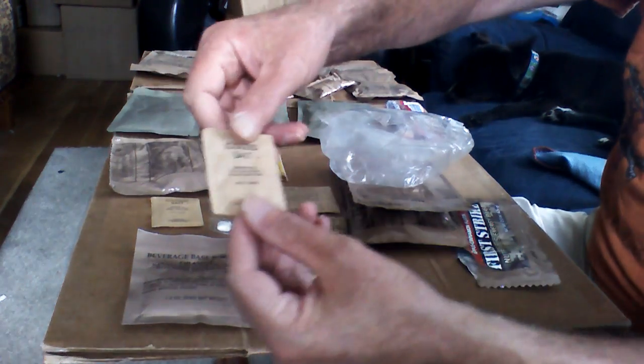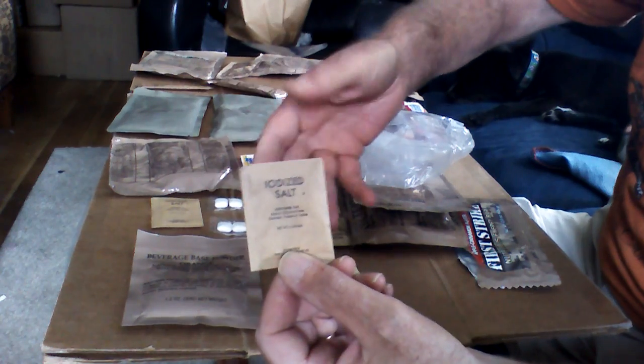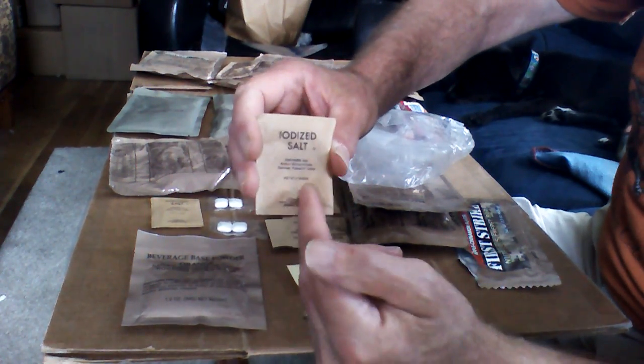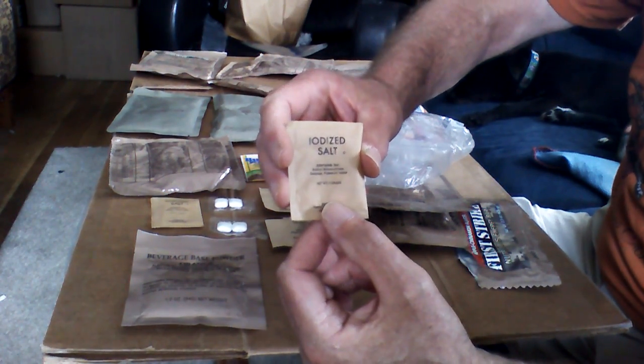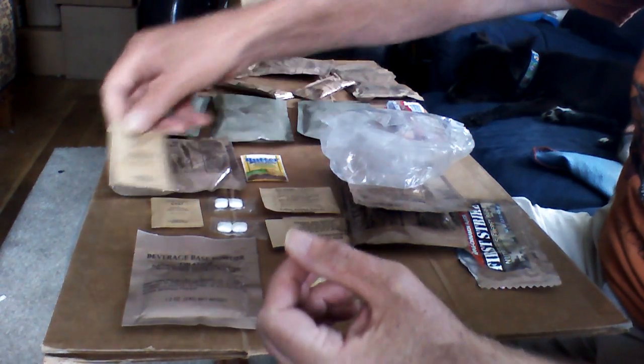When it comes to things like salt, well, salt is salt. It's what's on the planet Earth. The only thing that can get to this and ruin it would be moisture, or a chemical reaction with other chemicals that react with sodium.